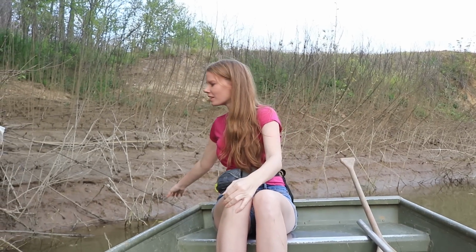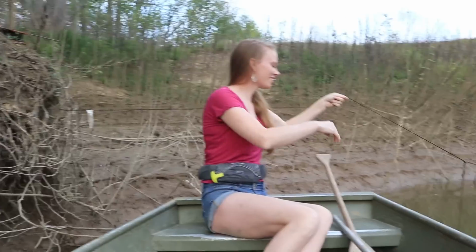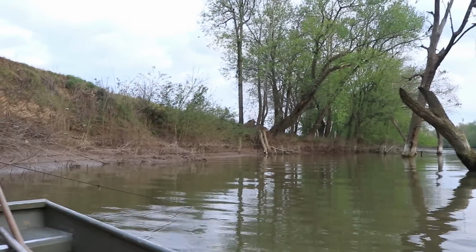Okay, we finally made it. God, it's so aggravating with the current. All right, so trot line from here all the way over to the other side and this inside of the slip.